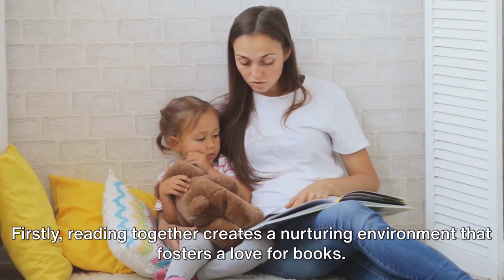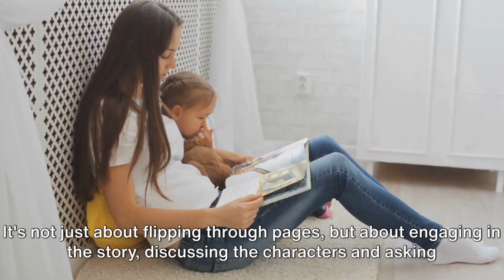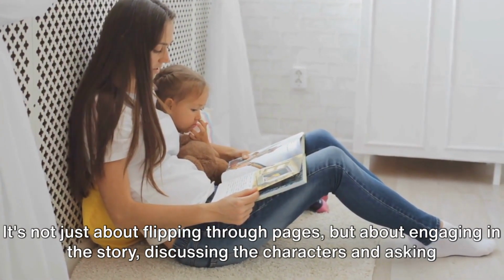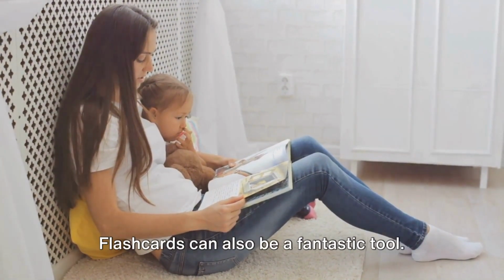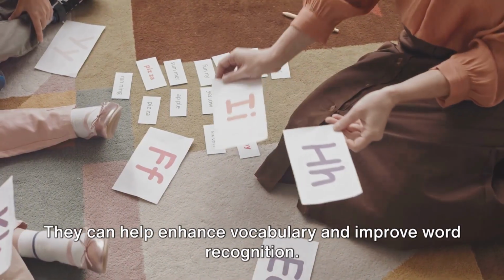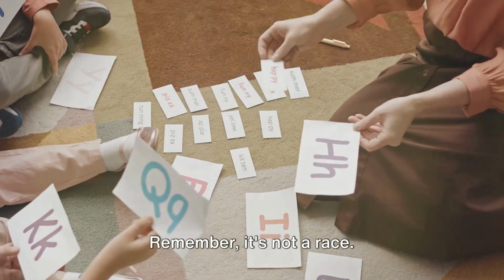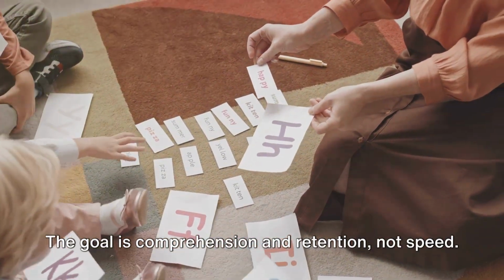Firstly, reading together creates a nurturing environment that fosters a love for books. It's not just about flipping through pages, but about engaging in the story, discussing the characters, and asking questions that stimulate thought. Flashcards can also be a fantastic tool. They can help enhance vocabulary and improve word recognition. Remember, it's not a race. The goal is comprehension and retention, not speed.